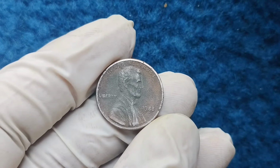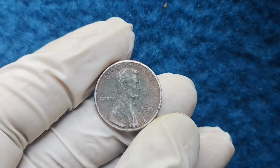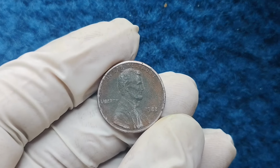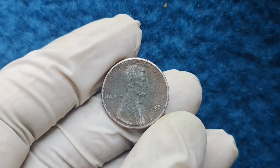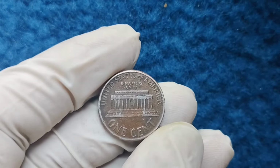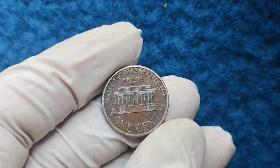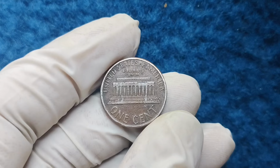Hey, coin hunters! Have you ever found a penny and thought, this thing is basically worthless, only to realize later that you just tossed away a fortune? Yeah, same here. Well, today, we're talking about the 1988 no mint mark Lincoln penny, and guess what? One of these bad boys is worth a jaw-dropping $1.3 million. That's right, pennies can make you a millionaire, and I'm here to tell you exactly how.